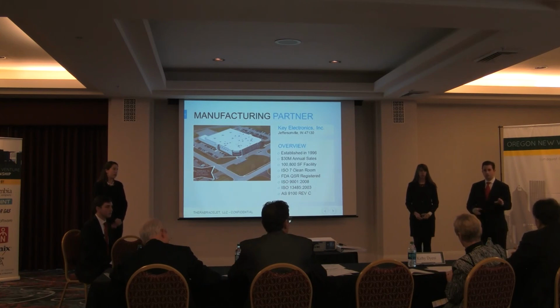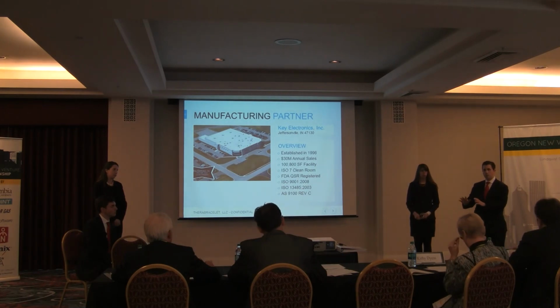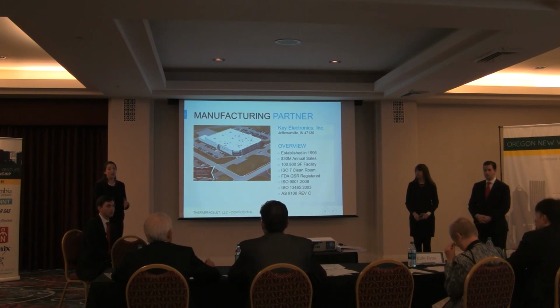Correct, and they do all that on site, which is why it's so important for us to have that relationship with them. Again, they're 10 minutes away from us, so we can walk over. We've toured their facilities, we've toured their plant, and they keep all their medical device equipment in a very locked down, very secure area in their facility. And these aren't just assumptions, these are terms that we have worked out with Key.